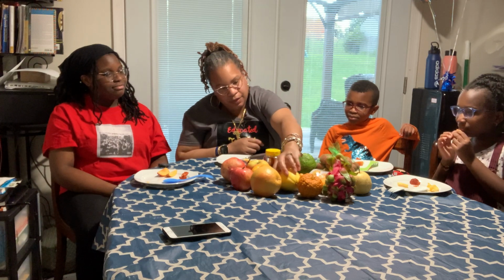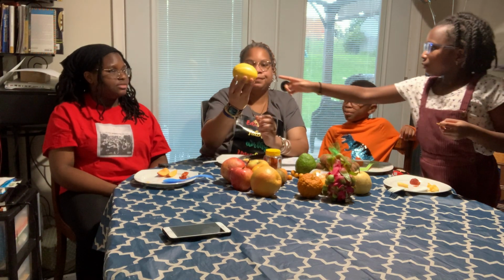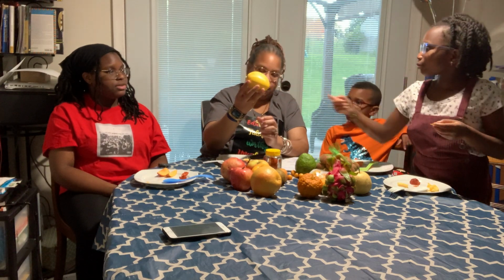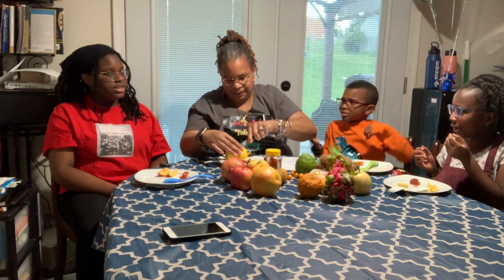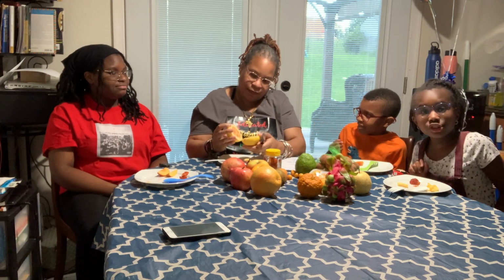We can do the melon. Okay, so this is a Korean melon, also seen as Oriental melon. When you Google it, I'm pretty sure it tastes like a lemon. You should cut it here. I feel like it's gonna taste like a cantaloupe. I'm excited to try this.